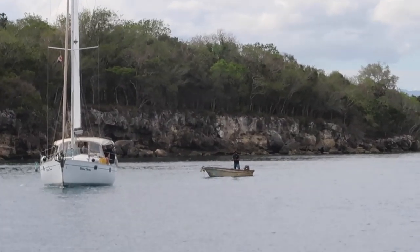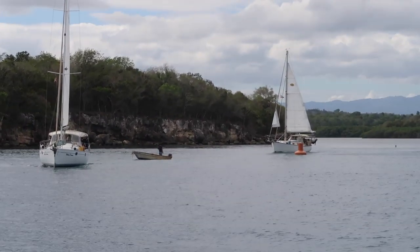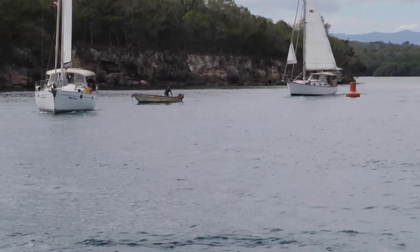There were some issues getting despachos for the day's sail. You can see here a member of the Dominican Navy borrowed a fishing boat to come out and stop some of the boats.